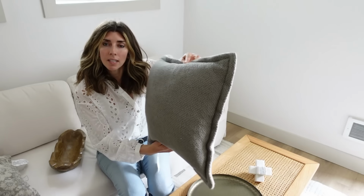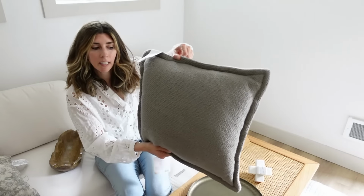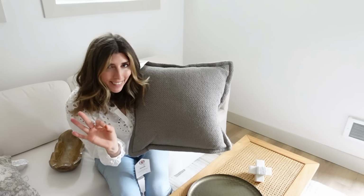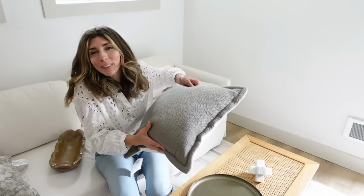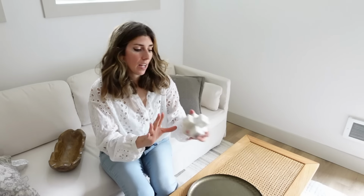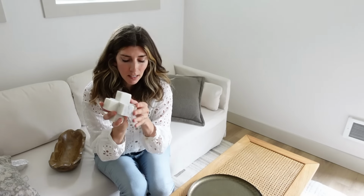And I showed you this a while back, but this is the My Texas House pillow, really nice. And this one's actually a cover. And again, it has that really pretty green. I love this green. Give me all the green. And then I found this beautiful marble accent piece, really pretty.